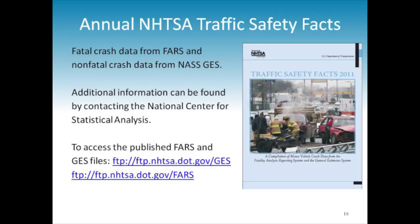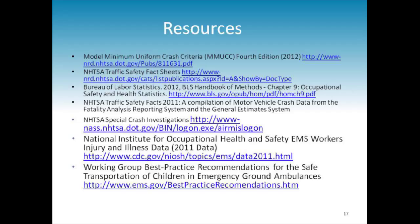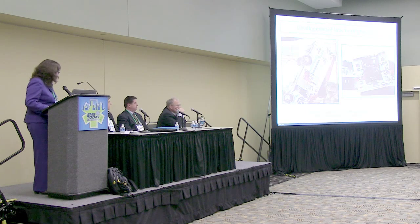I mentioned the NHTSA Traffic Safety Facts is published on an annual basis. It's very interesting because then you can sort of put the ambulance crash problem in context with other comparative information about other motor vehicle crash types. And there's a boatload of resources to be had. So if you're in search of your next term paper or thesis, there's plenty of information and resources listed in those documents that you can turn to. So I'm going to sit down and turn it over to my colleague Jim Green.